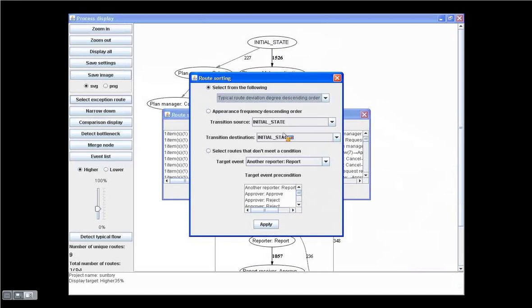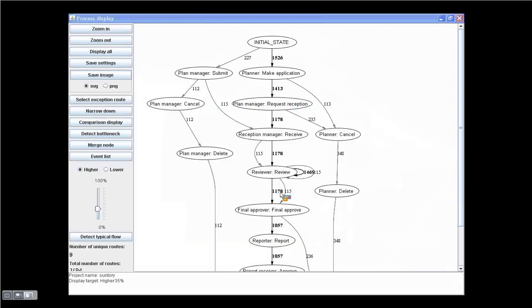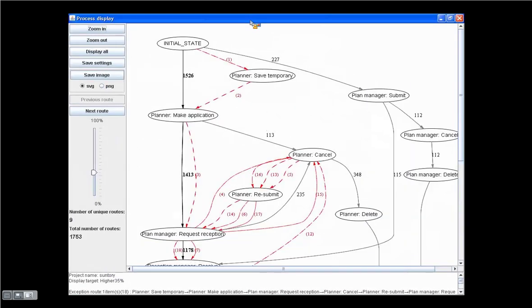We can also look at particular transitions between given states. If there's some particular transition you want to zoom in on, you can go look at that particular instance and find out what happened before and after it. And there's a bunch of other ways that you can go and select exceptional cases. But let's choose it from deviation from the normal case. We'll sort all those this way, and we'll then take a look at one of these on top here. Put that on there. And what do we get?